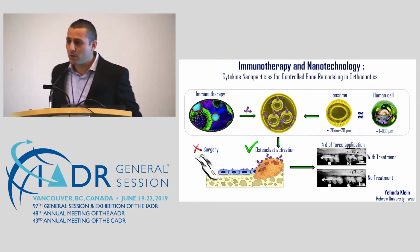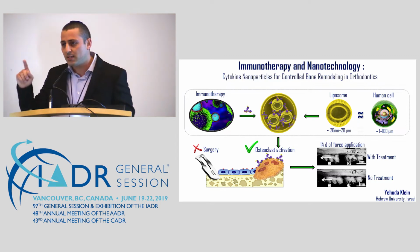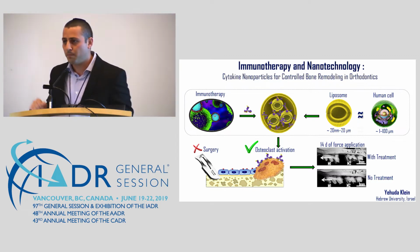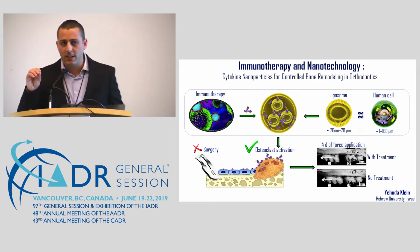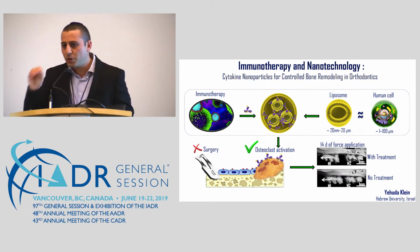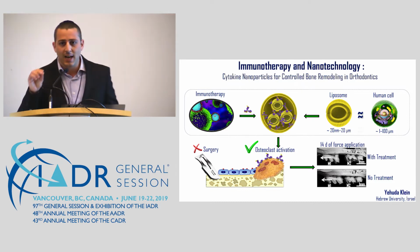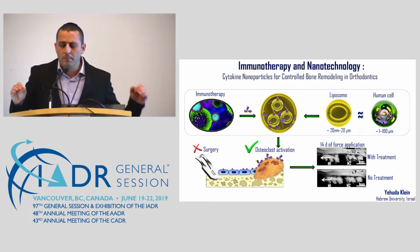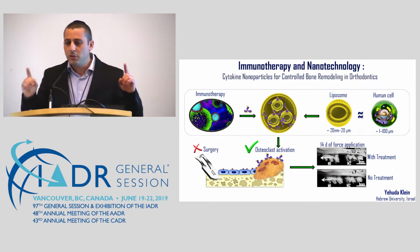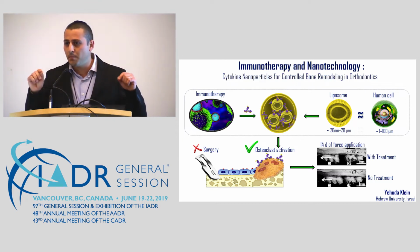Using an orthodontic mouse model and RNA sequencing, we reveal the full map of the genes affected by the mechanical force. More specifically, we identified the bone resorptive cell, the osteoclast, as a crucial factor during tooth movement, and therefore we selected its activating ligand, called RANKL, as an immunoactive agent in our system. Or, in other words, we aim to use the osteoclast as a biological knife in our system.